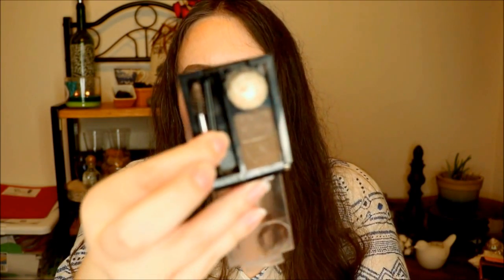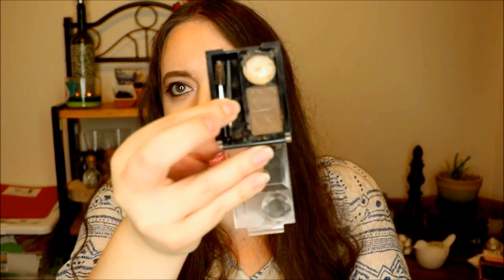Here is my super old eyebrow cake powder kind of palette thing from NYX. This was the very first eyebrow thing I ever bought, and I used the wax quite a bit. And I did use the powders too, but it's just looking super old and gunky. So I think it's just time to throw that away. I've got so many different eyebrow palettes and powders and pencils and stuff now. So I think it's just time to get rid of it because it looks so disgusting.